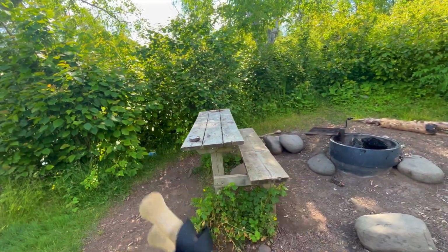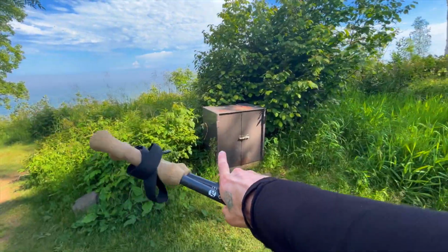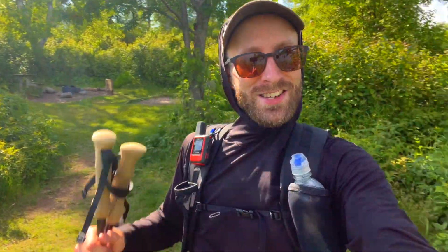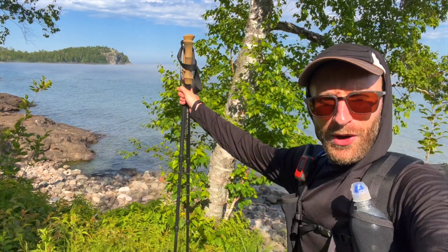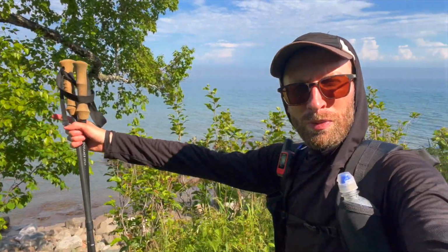Nice little picnic table here, fire ring, tent pad, bear box, super nice to have that. And the best part about this campsite, we are right on the shores of Lake Superior. Check out this view behind me here. Corundum Point off in the distance, a little bit of fog rolling in, and we have a sweeping view of the lake this way as well. Let's go check out the beach and then we'll get camp set up.